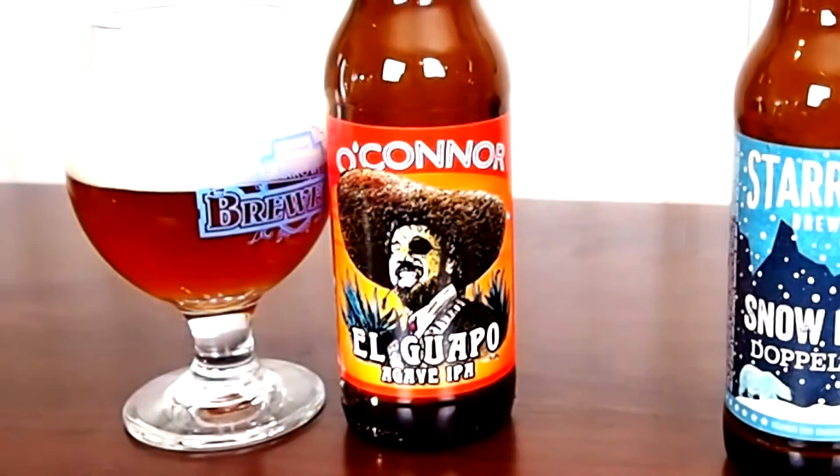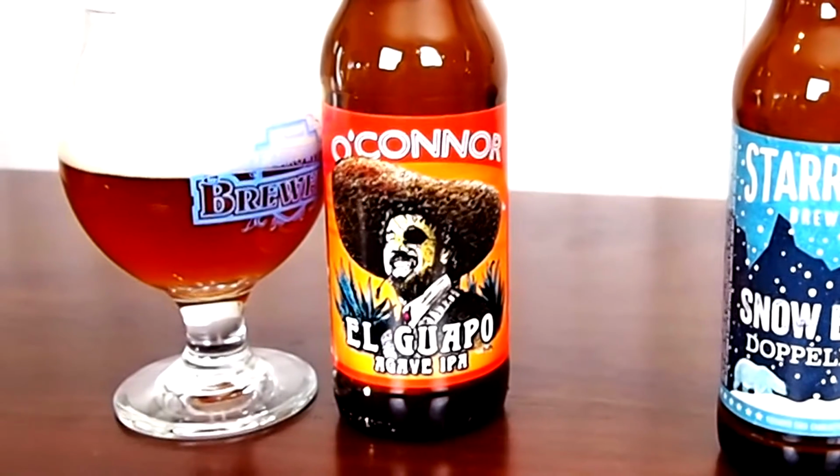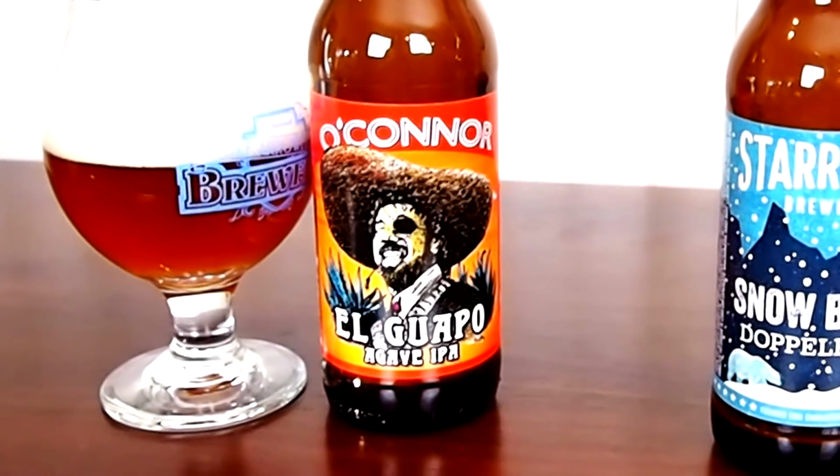So this is definitely a seasonal beer. It's definitely a winter style beer with that big, rich flavor and strong alcohol. I would definitely think it's almost a dessert, sweet, sipping beer, something to enjoy by the fire, of course. So our second beer is the O'Connor El Guapo Agave IPA. Let's crack this one open.